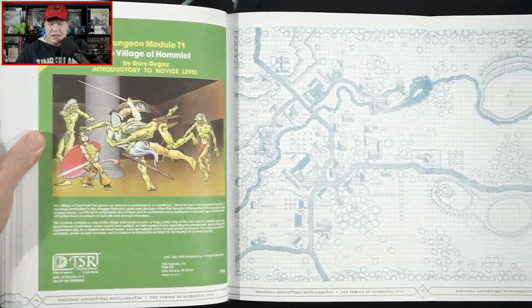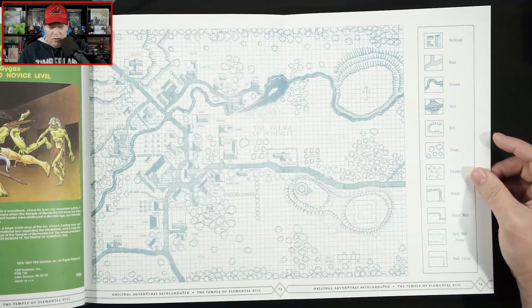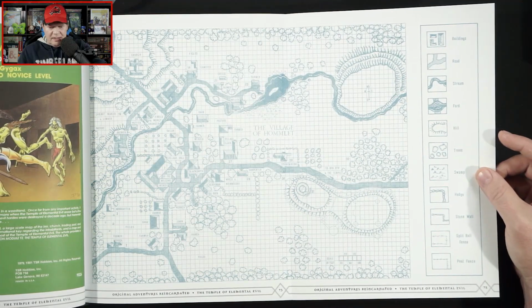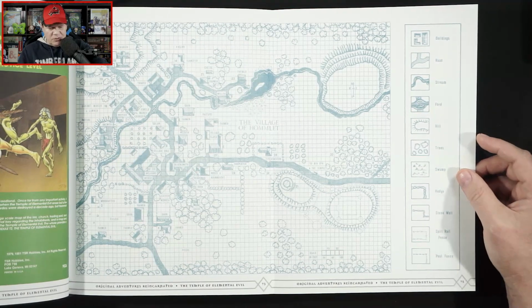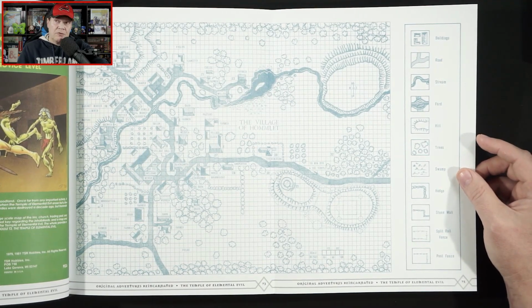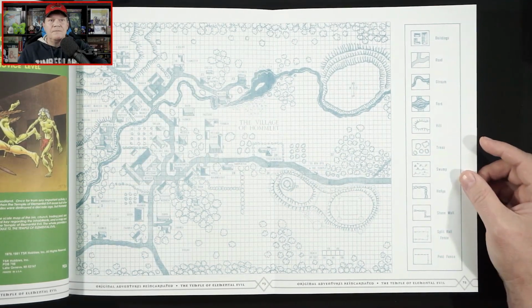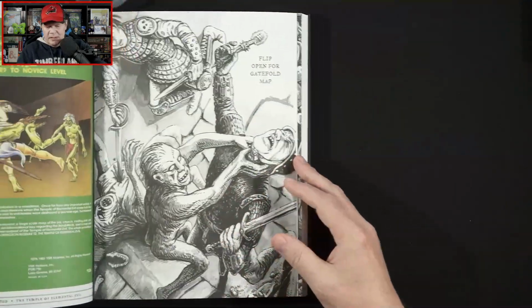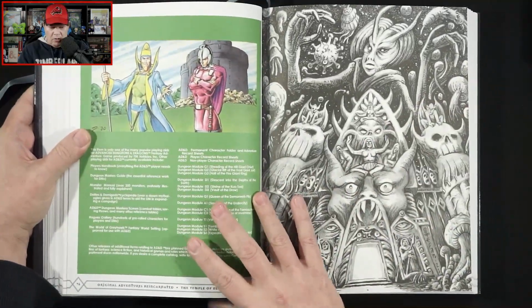All right, so we get a fold-out map, which I want to say the first time I saw this with these old school adventures, I should say Original Adventures Reincarnated series, was in the last book, Volume 5. I thought that was very cool. I like that, how we've got the gatefold map with some artwork, some new art.